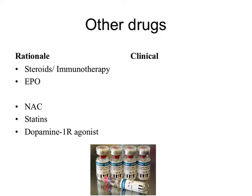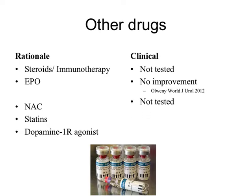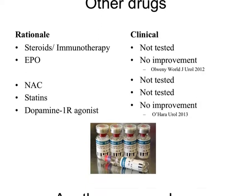What about other drugs? So we have things like steroids, immunotherapy, and clinically, that hasn't been really tested. Erythropoietin, although a lot of people have looked at that in basic science, there has been really no improvement in administering erythropoietin during partial nephrectomy. N-acetylcysteine that we use with contrast-associated nephropathy, not tested for partial nephrectomy. Statins, not tested. And renal dose dopamine, there's really no improvement in kidney function post partial nephrectomy.